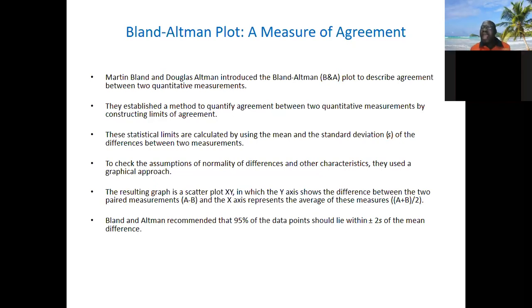So that is where correlation is better. But in a situation where you have a quantitative variable and two methods of measuring, and they measure in the same unit, it is advisable to use Bland-Altman. To check the assumption of normality of the differences and other characteristics, they use a graphical approach, because they plot a graph.